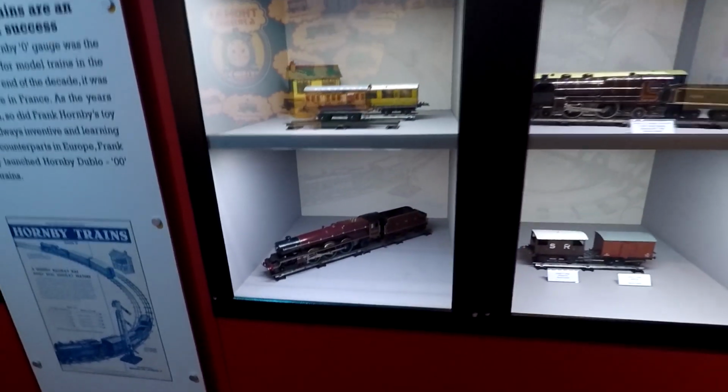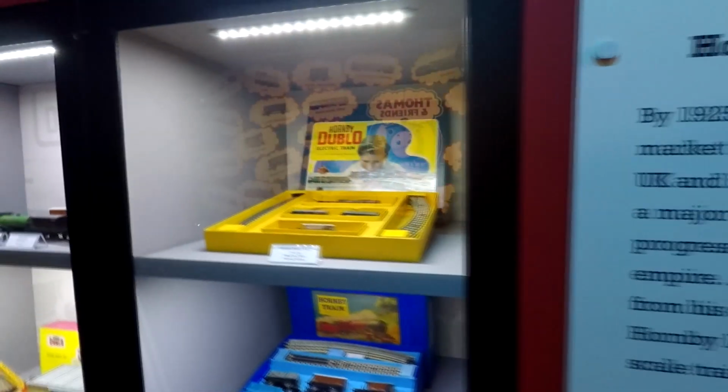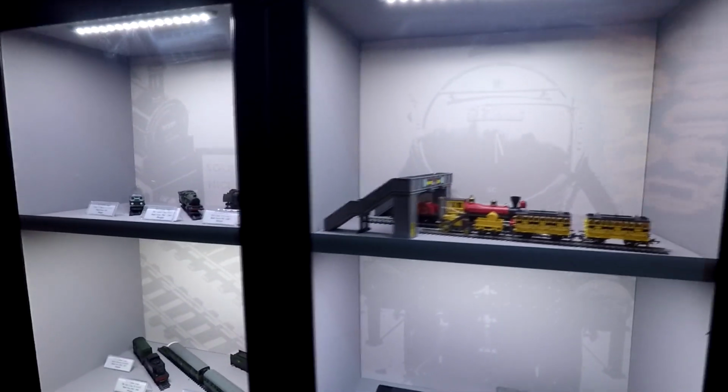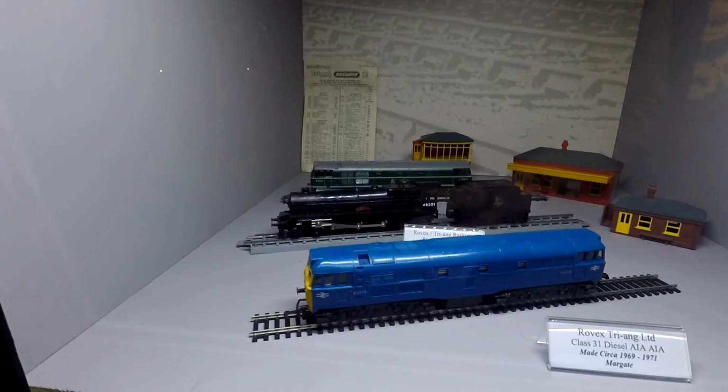And this is the start of Hornby, where it all began. Beautiful. No gauge clockwork models. Look at that. That is absolutely amazing. Princess class locomotive. There's the original TT gauge, which Hornby are now re-releasing. And I had one of those little trains, a Princess class as a kid. So did my dad.